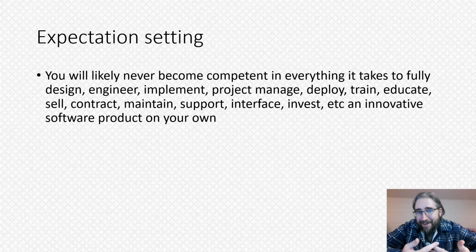So one of the things I don't want to do is discourage dreams and innovation and pioneering. I just want to point out that it's a lot of work, and that in all honesty, health information technology is a team sport, or at least it's best driven by a team.